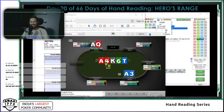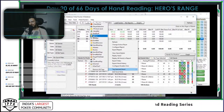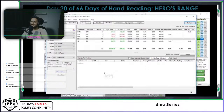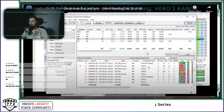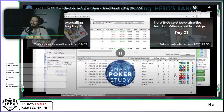But as you can see, when we're looking at PT4 here, there's that check-raise hand. Pretty nice. Awesome. So let me tag this hand with my 66 days tag. I think I have to hit refresh. Nope, it popped up right then. Interesting. Check-raise, check-call. There it is. Yep. So I made the tag on it so we don't try to read this one. Ooh, checking it. We might do this hand tomorrow. Check-call, bet-call, check.